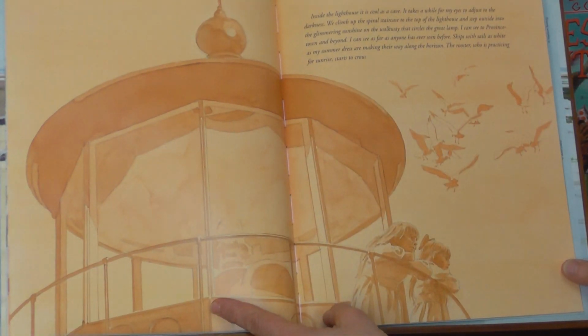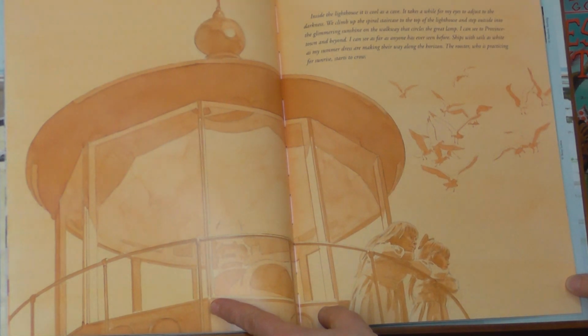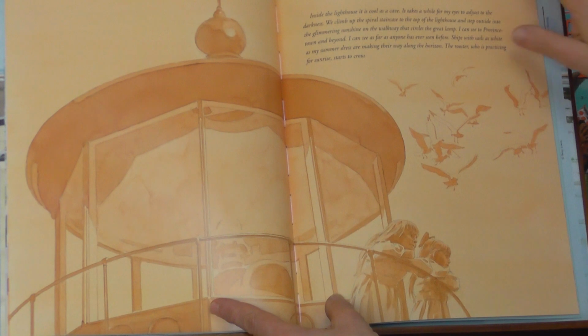Inside the lighthouse, it's cool as a cave. It takes a while for my eyes to adjust to the darkness. We climb up the spiral staircase to the top of the lighthouse and step outside into the glimmering sunshine on the walkway that circles the great lamp. I can see to Provincetown and beyond. I can see as far as anyone has ever seen before. Ships with sails as white as my summer dress are making their way along the horizon. The rooster, who's practicing for sunrise, starts to crow.